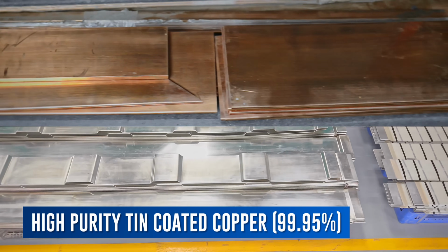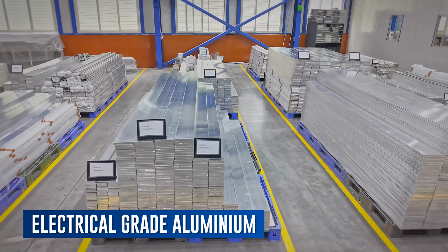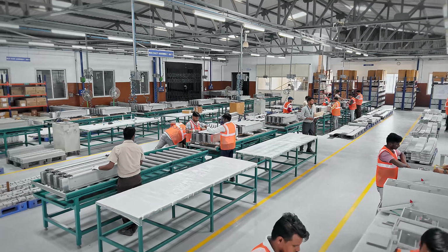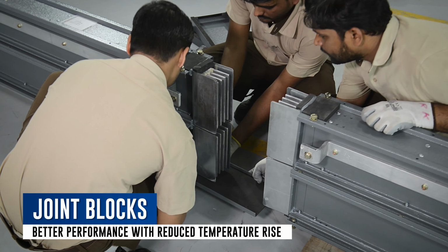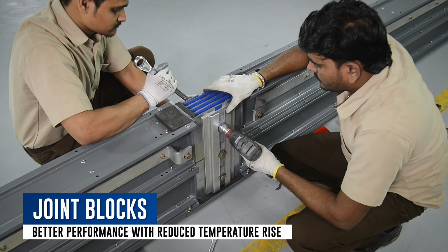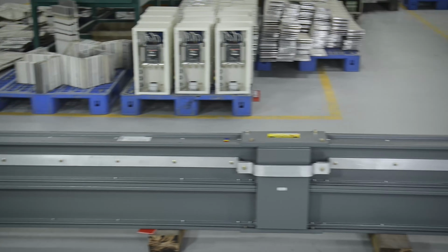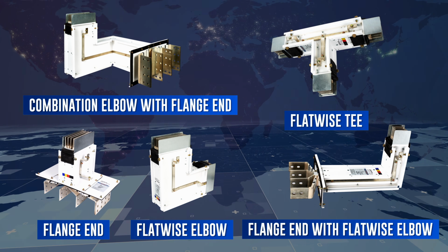Conductors are made from high purity 99.95+% copper or electrical grade aluminium, insulated with high performance aramid and polyester films using optimized manufacturing processes. Joint blocks are designed with dual 5 mm conductors per phase, reducing temperature rise and improving performance. Elins Busways offers a complete range of specials and accessories.